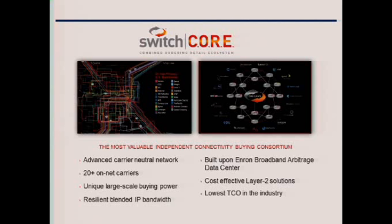We stood that up in about a week and a half with the carriers we have and the contracts that we have in place. So we're really able to turn the knob with our customers and deliver the lowest total cost of ownership in the industry.